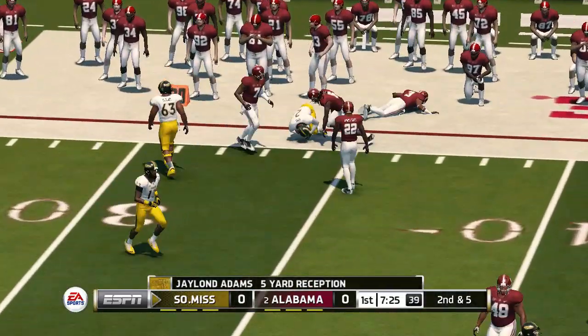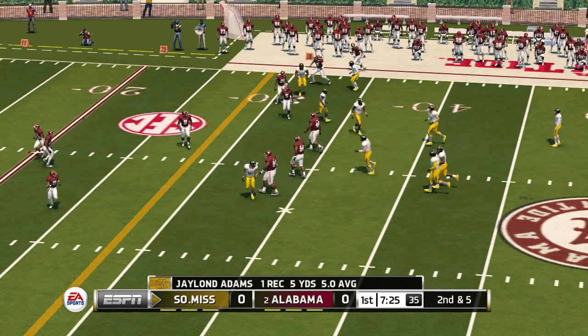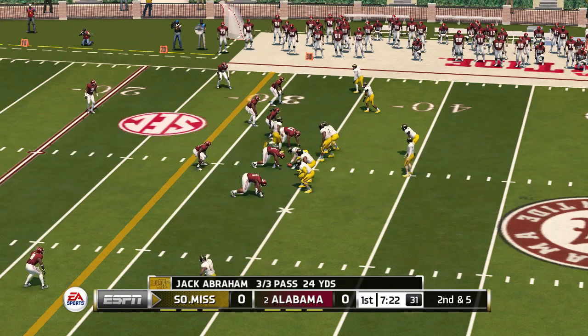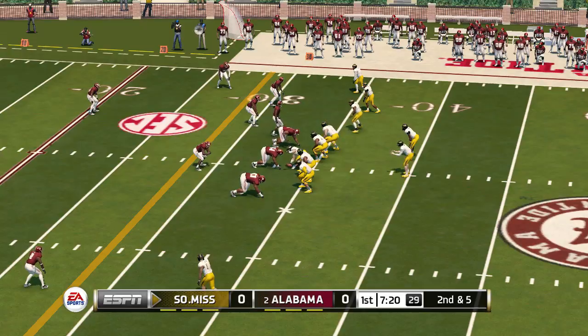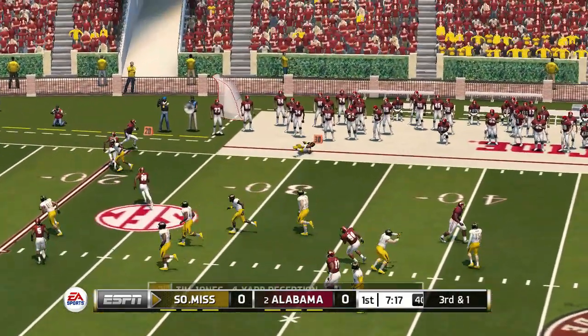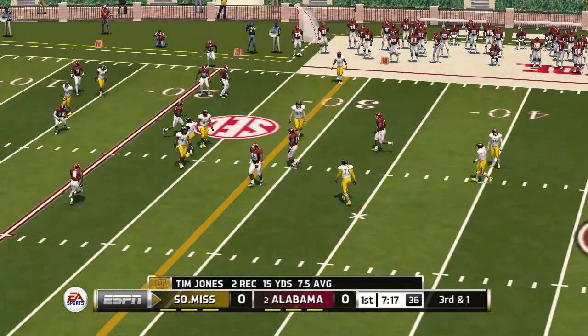And he's shoved out of bounds at the 34. That's a gain of five on the play. Coming to you, coming to you. Second and five. Out of bounds around the 30-yard line. Gain of four on the play.